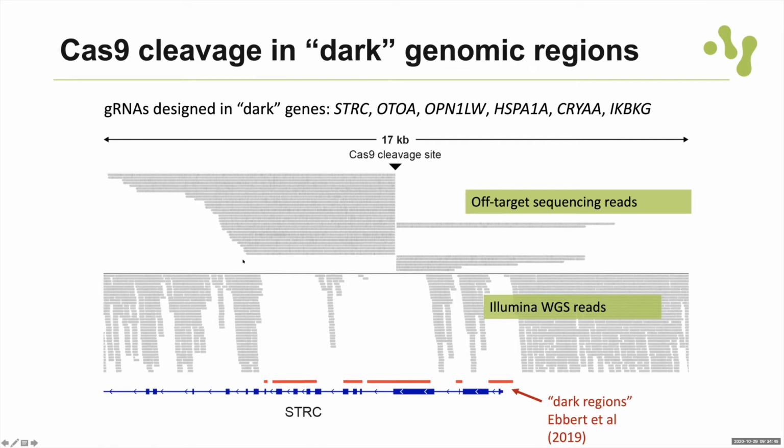So our guide is designed towards one of these dark regions, but that doesn't affect the outcome for our sequencing, and we get this read pattern that we saw before, where we can clearly see the Cas9 cleavage site, and we also have coverage over the entire locus. So this is something that we think is really beneficial with using these methods.